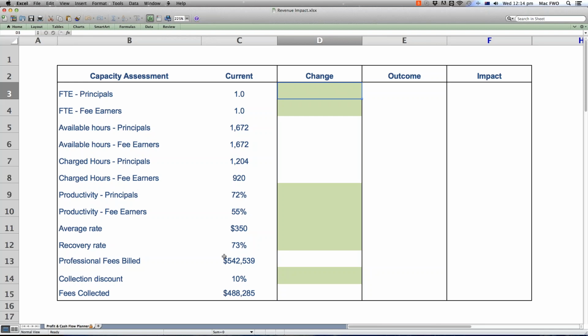The professional fees billed were $542, and the majority of those clients took advantage of the 10% discount, so the fees collected were $488. So effectively, that revenue dropped by about $54,000 just between what was billed and what was collected, let alone what was charged into WIP. So just to give you a little bit of a picture of the different outcome that got produced for this firm when we made some decisions. We made some decisions specifically around billing and specifically around the collection discount.